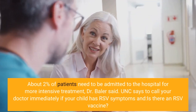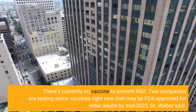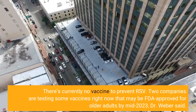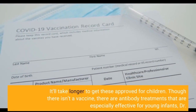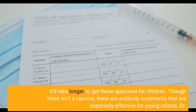Is there an RSV vaccine? There's currently no vaccine to prevent RSV. 2 companies are testing some vaccines right now that may be FDA-approved for older adults by mid-2023, Dr. Weber said. It'll take longer to get these approved for children. Though there isn't a vaccine, there are antibody treatments that are especially effective for young infants.